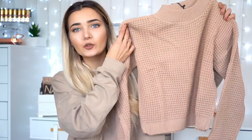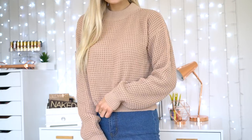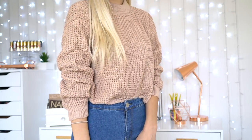So the next item to go with those shoes is this little knit jumper. It's cropped, and again, it's the same kind of style as the shoe. It's got that knitted effect, and I just thought this was so pretty. It's high neck, which I love so much. I just had to get this, and it's so cozy and soft, and I've been loving these nude-y kind of colors lately. You can definitely dress it up, dress it down. It's a very casual staple piece to have in your wardrobe.